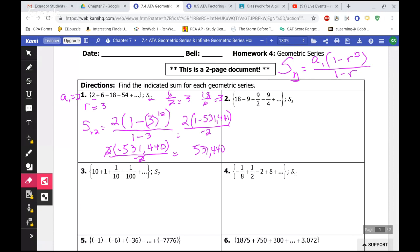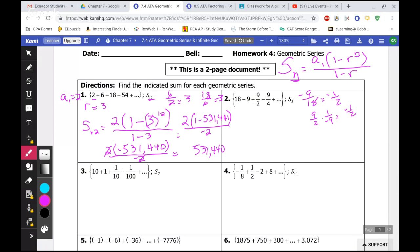Let's do number 2. If I take a negative 9 and divide it by 18, I'm going to get negative 1/2. And if I take a 9/2 and divide it by negative 9, which is the same as multiplying by negative 1/9, right? Mm-hmm. That's going to give me negative 1/2. So I know my common ratio is negative 1/2.